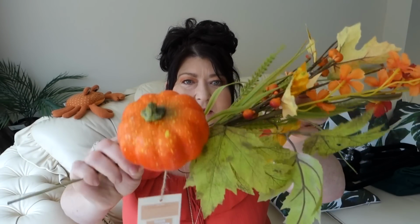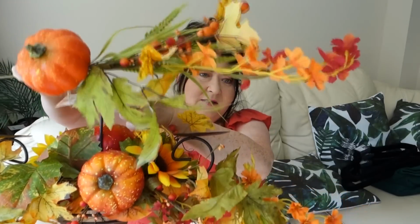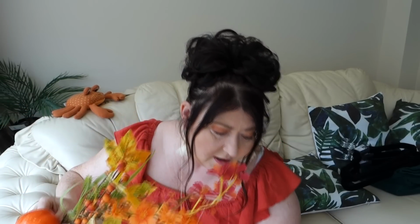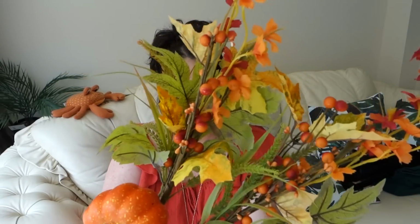So it's this pumpkin. Can you see the berries and the little flowers on the end? That is exactly what's in this. It's exactly the same things. So that's why I was thinking, could I make that any cheaper? The answer is probably not, guys. Probably not. So I picked up these two pumpkin ones. I mean, they are just simply stunning.